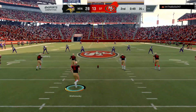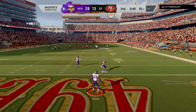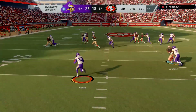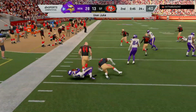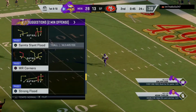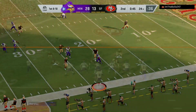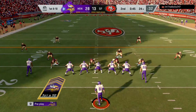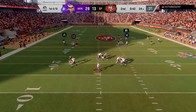So with the missed PAT in his rearview mirror, he goes back out to kick this one off. That'll be taken in the end zone. And a pretty good return here. He'll be stopped just shy of the 25 at the 24-yard line. Here are the Vikings now to start their next drive. You've got under a minute to go here until halftime. You've got the good-sized lead. No need to do anything crazy.